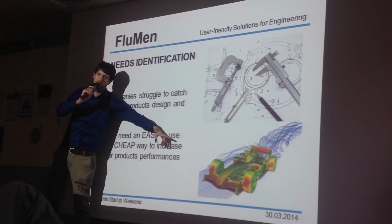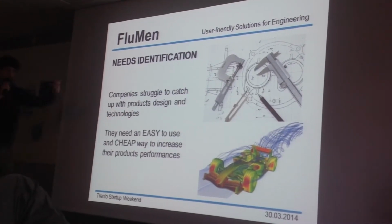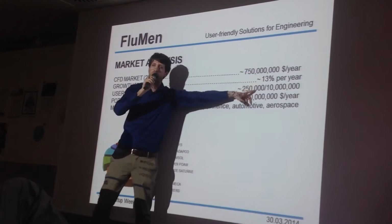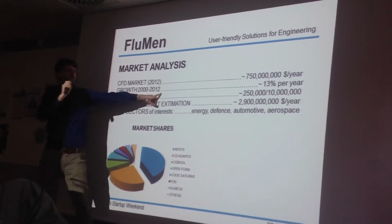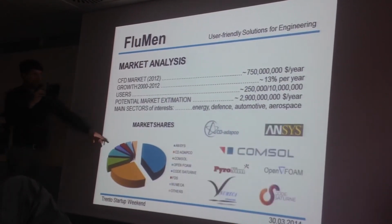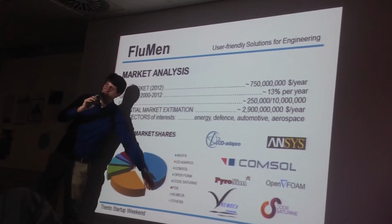In this picture, we can see the performances of a Formula 1 car calculated by a CFD software, computational fluid dynamics software. You can carry on. The market for this type of software is quite big. Currently, it is about 750 millions, and it is growing quite fast. Over the last 12 years, it has been growing at about 13% per year, so it's very fast. The main actors in this market are ANSYS and StarUp. They deal mainly with fluid dynamics simulations, and obviously there are many others.